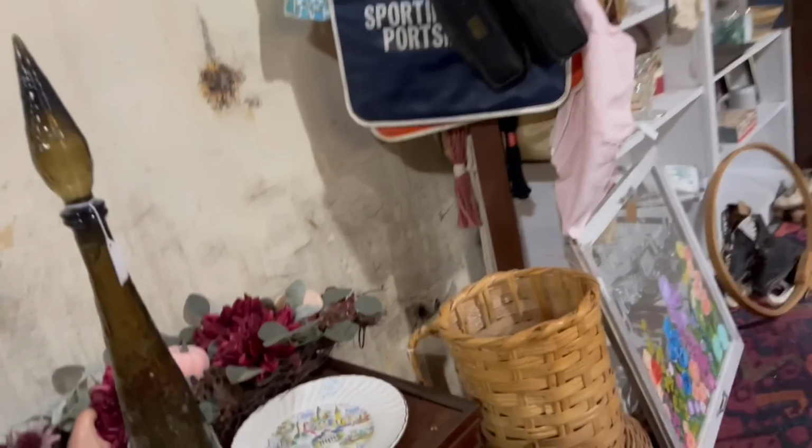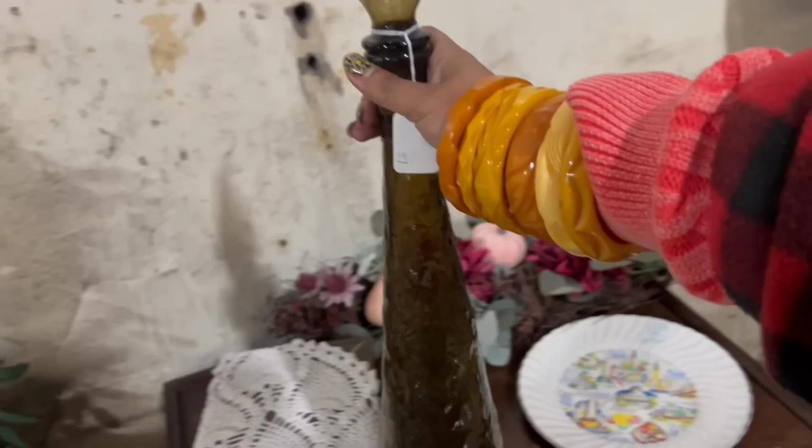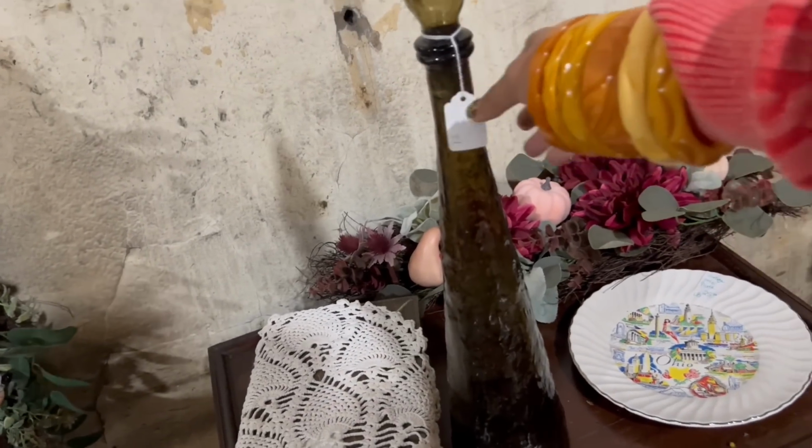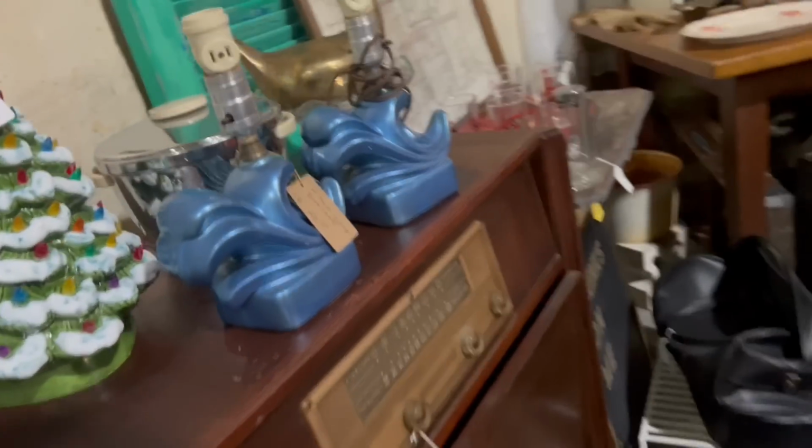Is it like a smoky color too? I can't really tell because it's kind of dark. $50. Well, that's a good buy. I don't really want to mess with that right now. I'm still kind of caught up in the blanket situation. Look at these lamps.